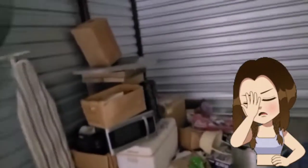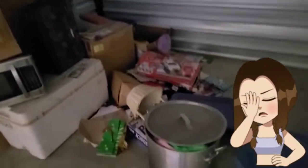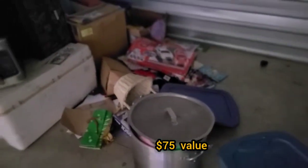Hey, this is a little dark spot. We got a little beer can there. I didn't realize it was so dark in here. Anyway, I'll have to turn the light on. That's what John was talking about, that big pot. I might be trading that with him.